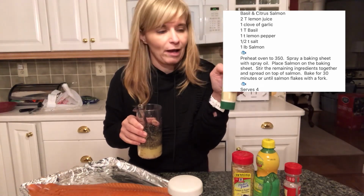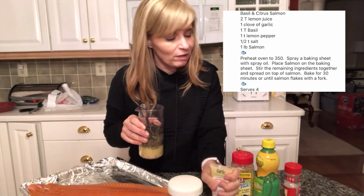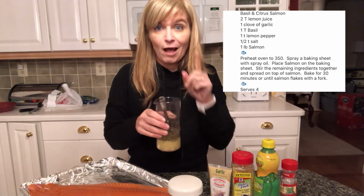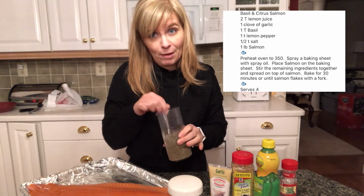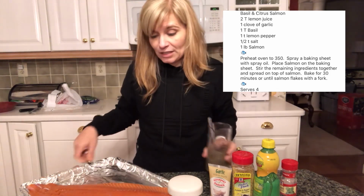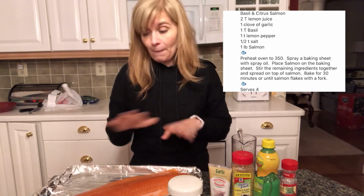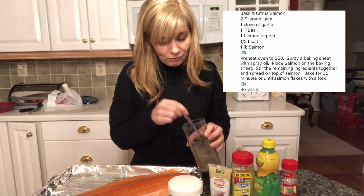You buy garlic paste right next to the garlic. It tells you right on the back how much to substitute in for a clove of garlic. It's literally squeezing a tube. Doesn't get easier than that. Basil. Those 4 ingredients, I'll put the recipe up. Mix it all up. Put your salmon on a sheet pan that's sprayed with Pam. Of course, use foil so you don't have a big mess to clean up.